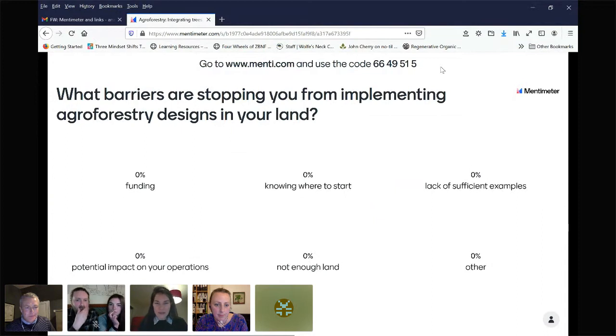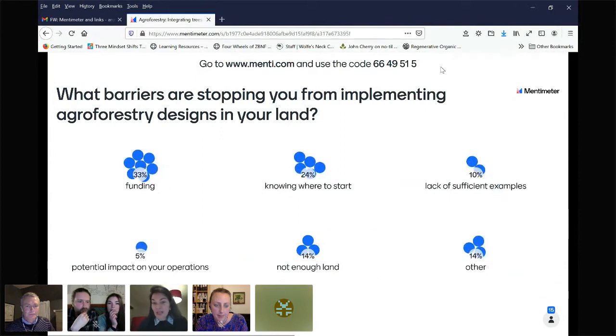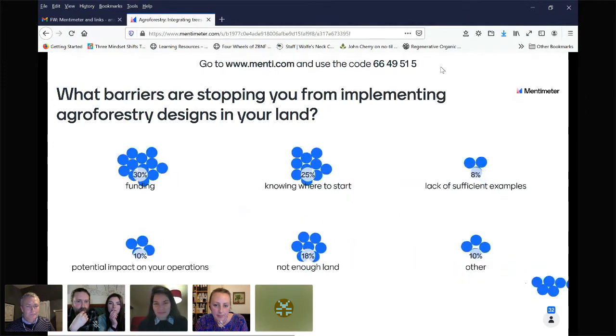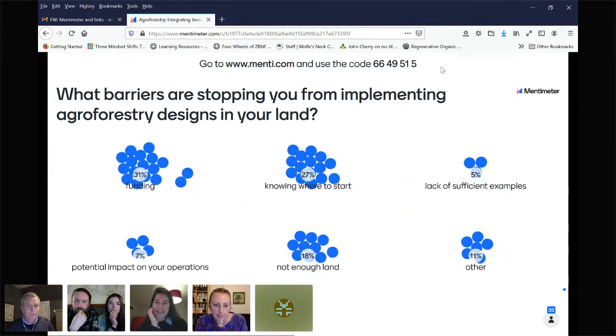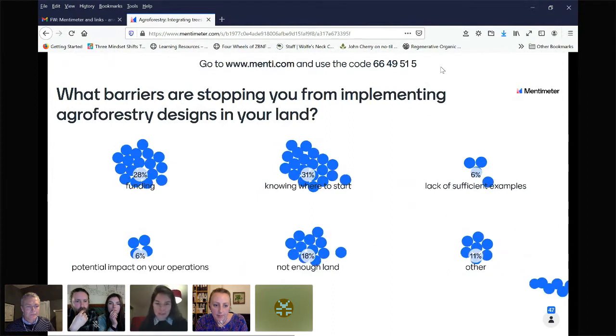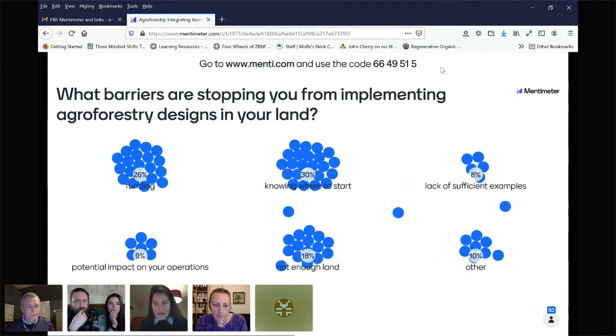That would be really interesting for us to know. Is it because of the funding? Is it because you don't really know where to start? Maybe a lack of examples, which is going to be addressed today. So hopefully this will be really important for you if you're on that side. Maybe you're worried about the impact on your operations, or you just don't have enough land to actually get started, or any other potential reason. Funding and knowing where to start seems to be one of the main things. So hopefully we're going to be able to give you at least a few clues through this webinar.